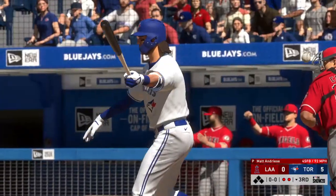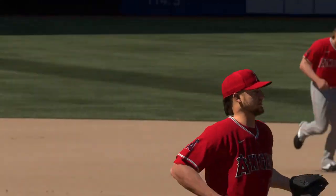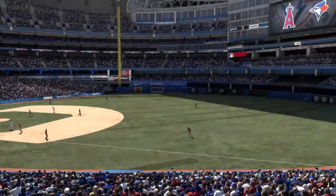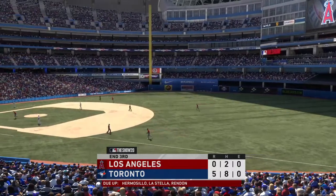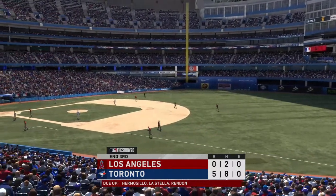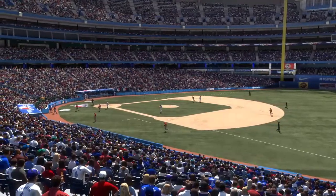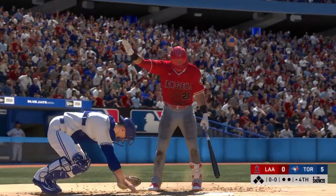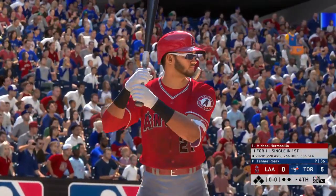Got him. So the damage winds up not being as bad as it could have been as they'll strand the bases loaded. The side is retired. So they do strike for 2, but it could have been much worse as they strand the bases loaded. 3 innings complete. It's the Blue Jays 5 and the Angels nothing. All set for the start of the inning, and next it'll be the outfielder, Michael Hermosillo.